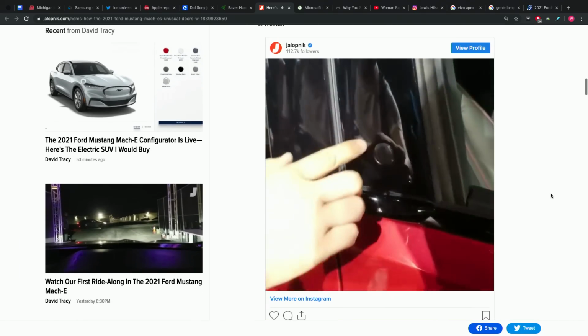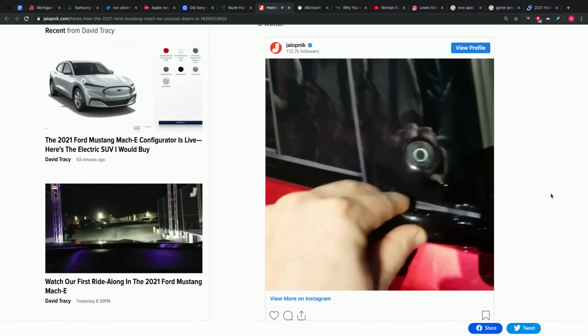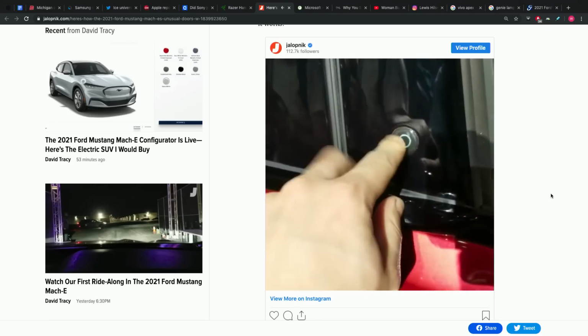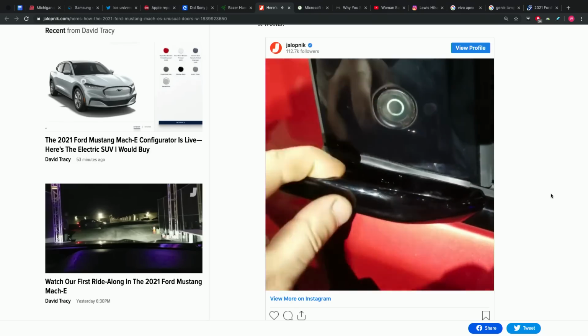You hit the button here in the middle. Okay, watch this. Boom. The latch opens. It's even got a little indicator on the button itself. Kind of lights up, sort of. And then see the tiny handle there.